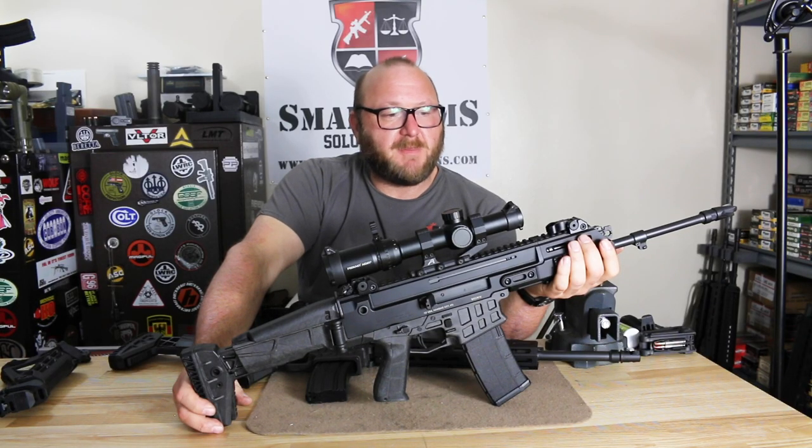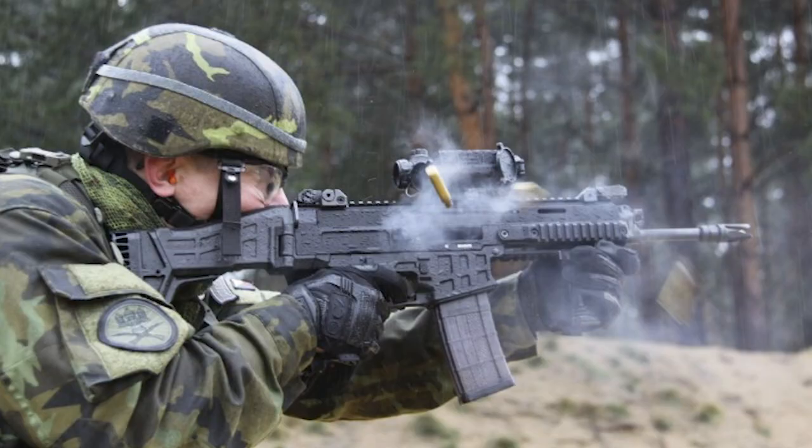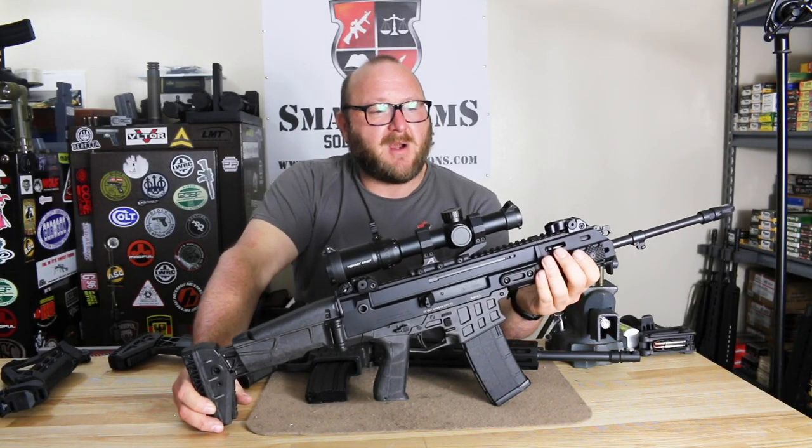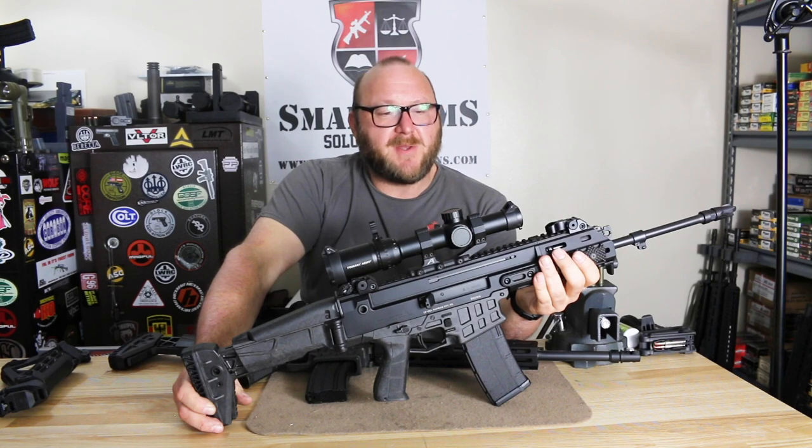Of course, you do have the shorter barrels as well that are used more by special forces and people who need shorter rifles. The only real difference between this and the actual rifle is the handguard, and we're going to talk about the 2M and the 2MS type handguards in a minute.